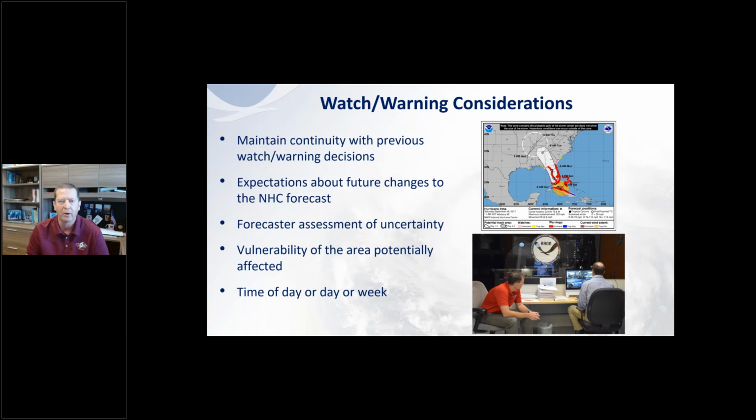Time of day or week can also play a role. Again, sometimes we want to try to get folks plenty of daylight hours to make preparations. Issuing warnings, say at 11 p.m. Eastern, it might be better to try to issue that at 5 p.m., maybe one forecast cycle before, to again give people more information to make those preparedness decisions.